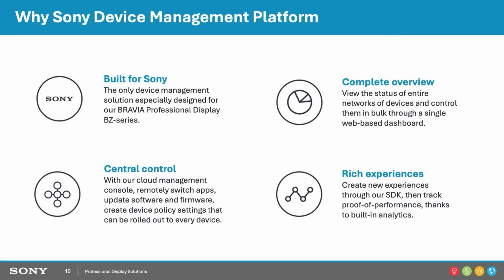Imagine you have a fleet of Pro Bravia displays across multiple locations, maybe in offices around the world, or digital signage screens spread across stores. Managing them individually would be challenging, but luckily, Sony has some solutions that can help. Sony's device management platform lets IT teams remotely monitor, maintain, and control all those displays from a single dashboard. You can push updates, adjust settings, even schedule when the device will power on or off without leaving your desk.